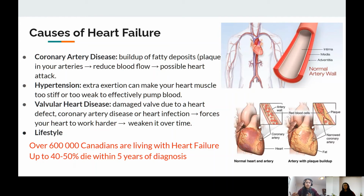And the third cause of heart failure is valvular heart disease. So this is when a valve in the heart is damaged due to heart defect, coronary artery disease, or heart infection, and it forces your heart to work harder, which weakens it over time. And the final cause of heart failure is lifestyle. So things like a sedentary lifestyle, smoking, or drinking can lead to a higher risk of heart failure.